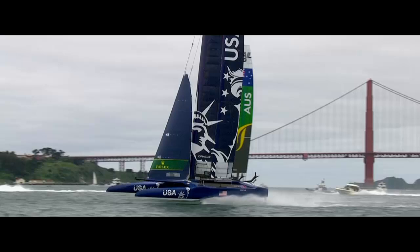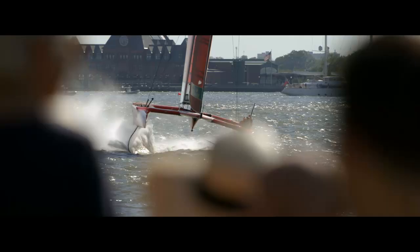Super fast, foiling racing machines. This is just full action, high drama. Exhilarating, exciting, intimidating. But it's really more like a spaceship than a sailboat.